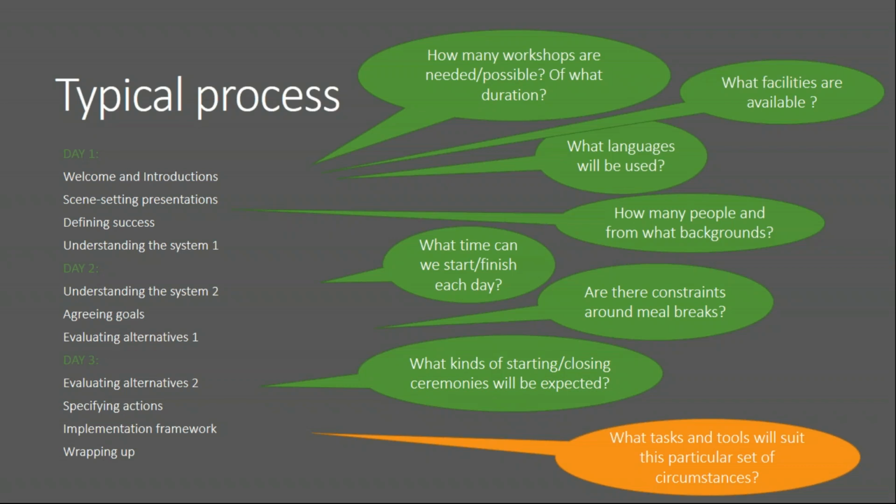What kinds of facilities are available to us? How many people can we actually have at the workshop? Are the 60 people that we identified way too many? Will we have to cut that down because we can only really comfortably seat 35 people in the room?